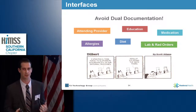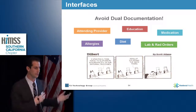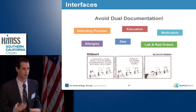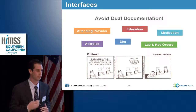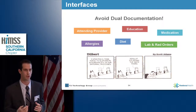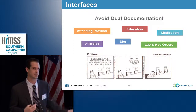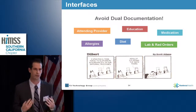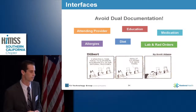So we invested in all the interfaces needed. These are some of the ones we created, but it meant that we could pull medications automatically for the patient. We could pull their attending providers, and we could put their allergies and diet up there for them. Nurses could assign education through the EHR and have it delivered to the patient, and then have it documented back into the EHR once they'd reviewed it and acknowledged their understanding.